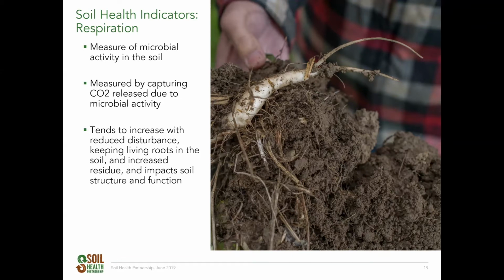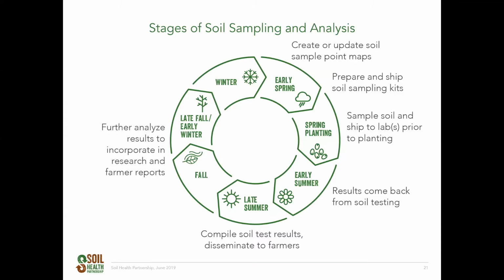I'm going to hand it over to Jack now to talk a little bit more about how we measure these soil health indicators at the Soil Health Partnership and what that soil sampling process actually looks like at SHP. Thanks, Maria. So we have different stages of soil sampling.